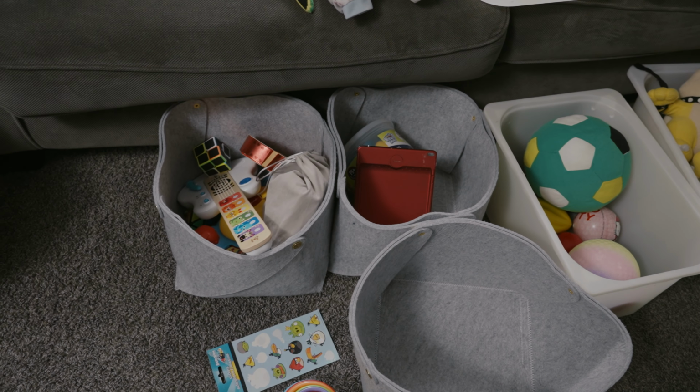Felt baskets. I'm actually down to 2 that are actually holding stuff. They will fill up again, and that's fine. It's just the way life goes. At least I have a place that can contain the stuff.